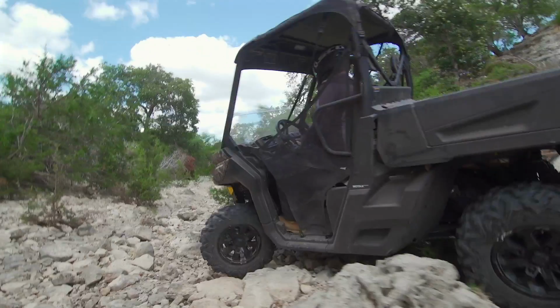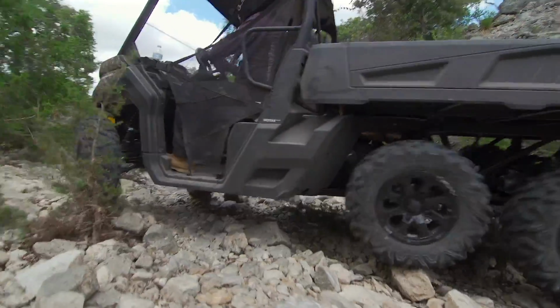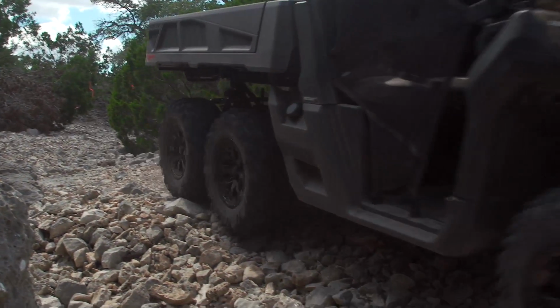It's a 6x6, so it has to have more towing capacity. So what we did is we increased the towing. Because of the extra traction, the towing goes up from 2,500 pounds to 3,000 pounds on it. So it's an extra 500 pounds. Can-Am knew spinning 6 wheels while hauling up to 1,000 pounds in the cargo bed or while towing up to 3,000 pounds with the trailer hitch was going to require some serious grunt.